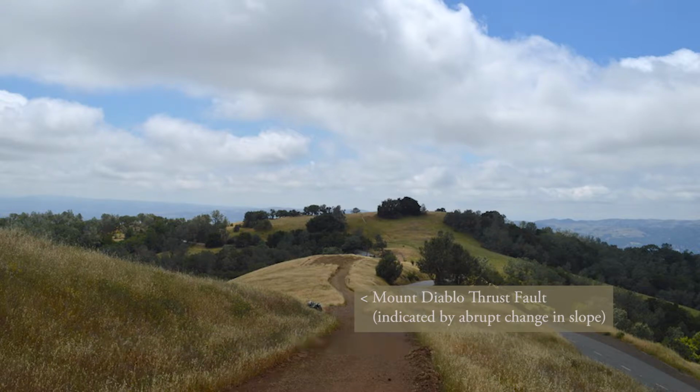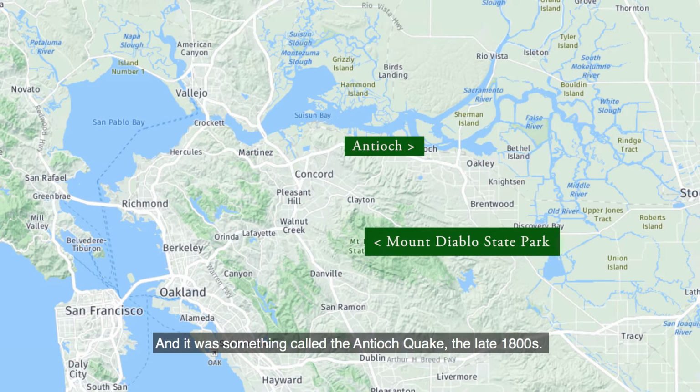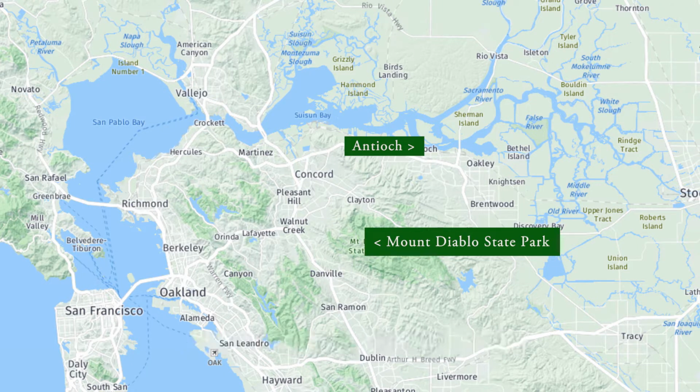We might be due. So you go back, when was the last earthquake around here? And it was something called the Antioch quake in the late 1800s. It was 6.5. That may have been the Mount Diablo thrust fault. But it's active. Mount Diablo is still going up, and it's risen rapidly in just the last couple million years.